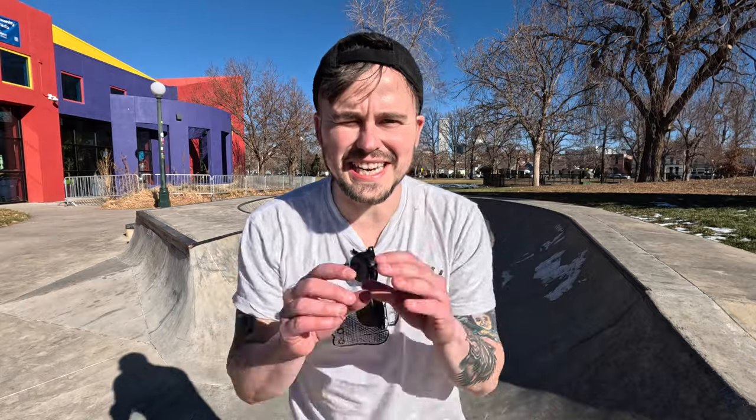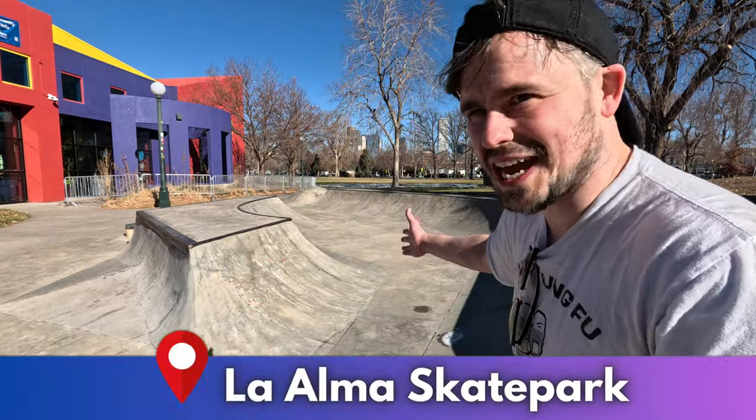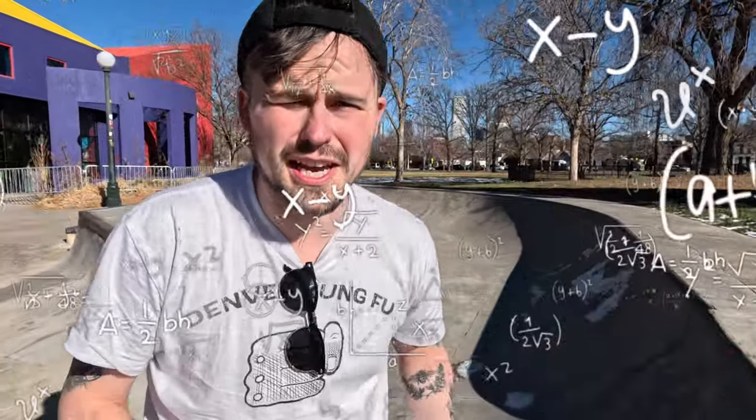Next skatepark on the list is a tiny little skatepark, which is La Alma Skatepark. It was really hard to find parking here, so if you ever come here, it's a little bit difficult for some reason. All the parking spots say no parking in the park. I don't understand that. Anyways, La Alma Skatepark, it's tiny. Let me take you through it, and then let's get three unique tricks here.